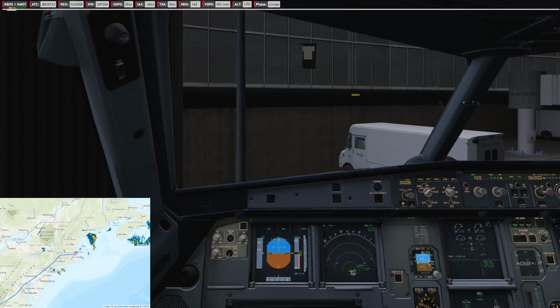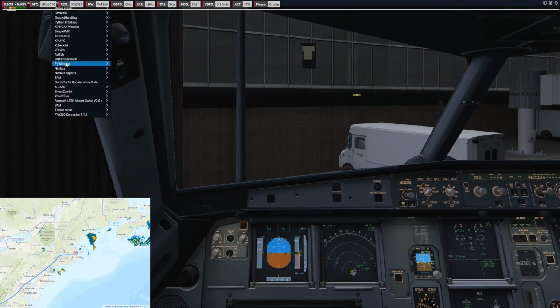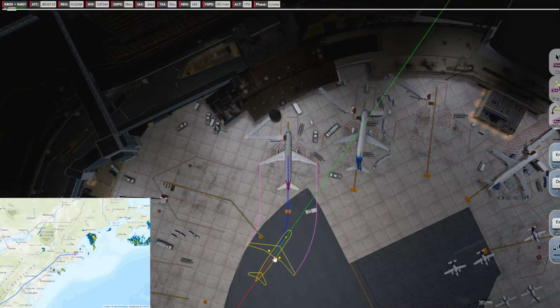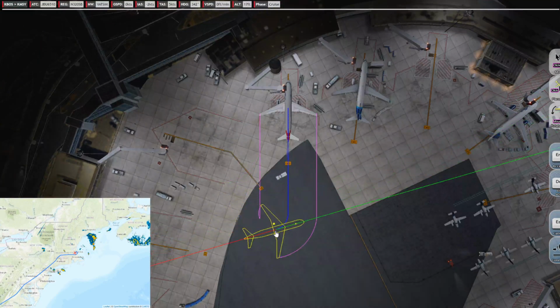So you're saying the A320 is buggy? No, it was just there's one bug with it, and this particular version I'm running, there's a bug with the... There's a bug with the what's it called?